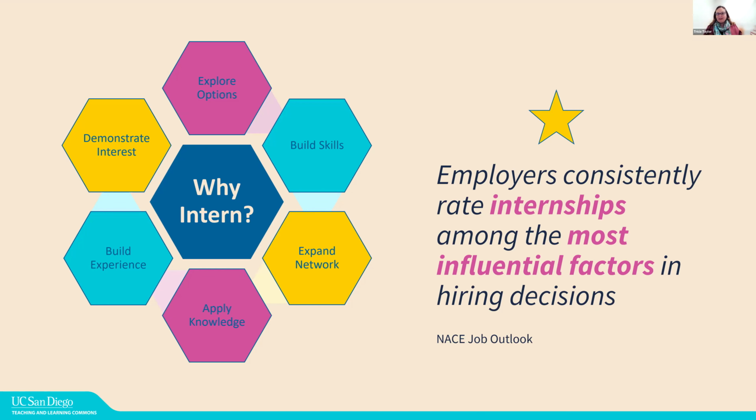And of course, building experience, which is a key reason that a lot of students come to an internship, because you want to have that thing to put on your resume, right? To show employers that you are building your experience in this field.